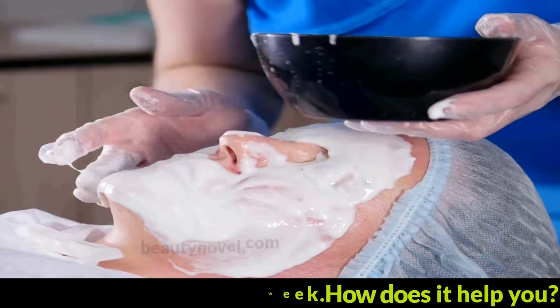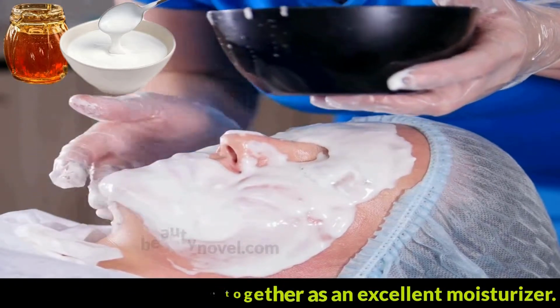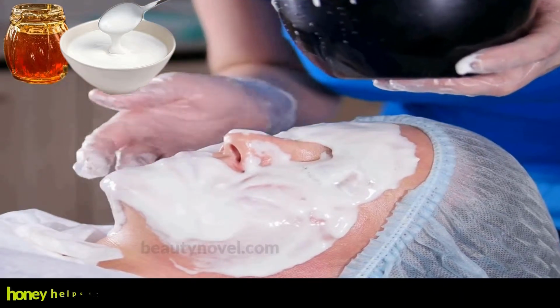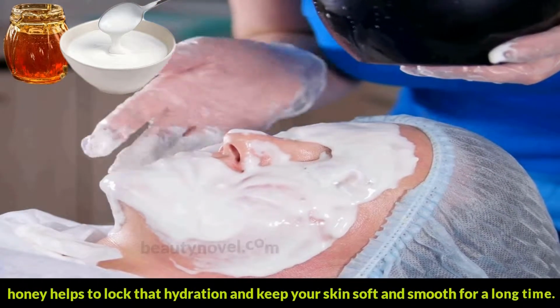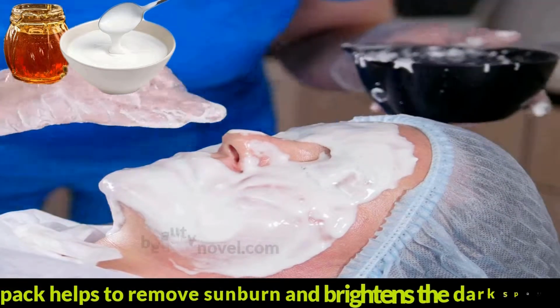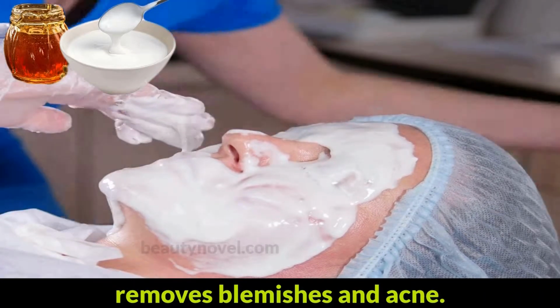How does it help you? Honey and yogurt work together as an excellent moisturizer. Yogurt makes your skin hydrated and honey helps to lock that hydration and keep your skin soft and smooth for a long time. This pack helps remove sunburn and brightens the dark spots, removes blemishes and acne.